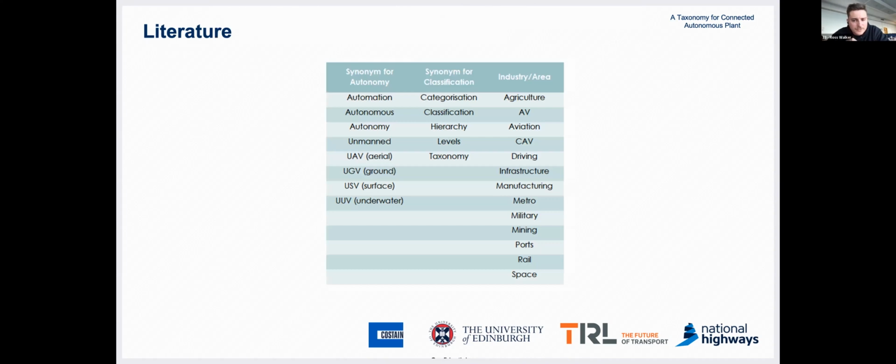So the concept of developing levels of automation has been applied in a wide range of industries, including on-road vehicles, aviation, metro, and manufacturing. The taxonomies developed in each of these industries have employed different methodologies and produced different classifications based on the particular needs and requirements of that industry. So we carried out a systematic review of the existing taxonomies to identify the practices and aspects of the other taxonomies that are most useful to the development of the classification of automation capability for plant and construction. And the figure here shows the search terms that we used.